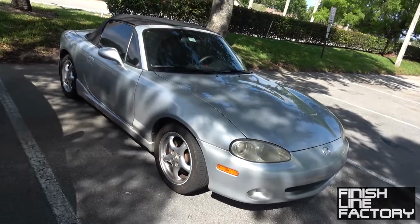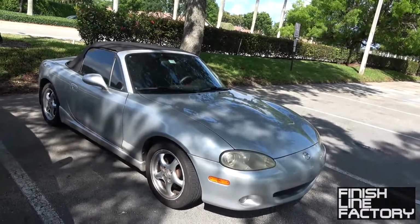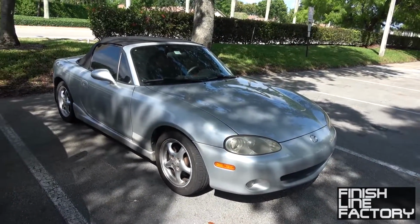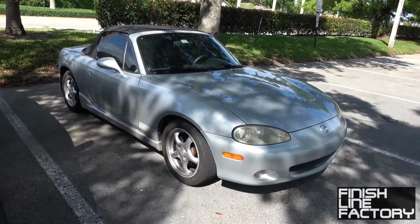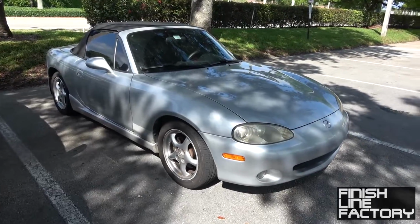But the Turbo Miata has a few issues. One is that it has a really, really bad rear main seal leak. Driving around town, it's okay because I'm not driving that far and I can just pull over and top it off. I need to get that fixed before I go on any major drives like that.